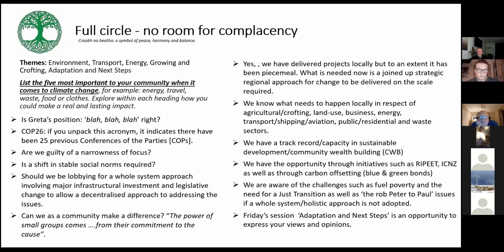Can we as a community make a difference? The power, and this is taking you back to the quote from the previous article, the power of small groups comes from their commitment to a cause. So what have we done locally? Yes, we've delivered projects, but to an extent this has been piecemeal. What is now needed is a joined up strategic regional approach for change to be delivered on the scale required.